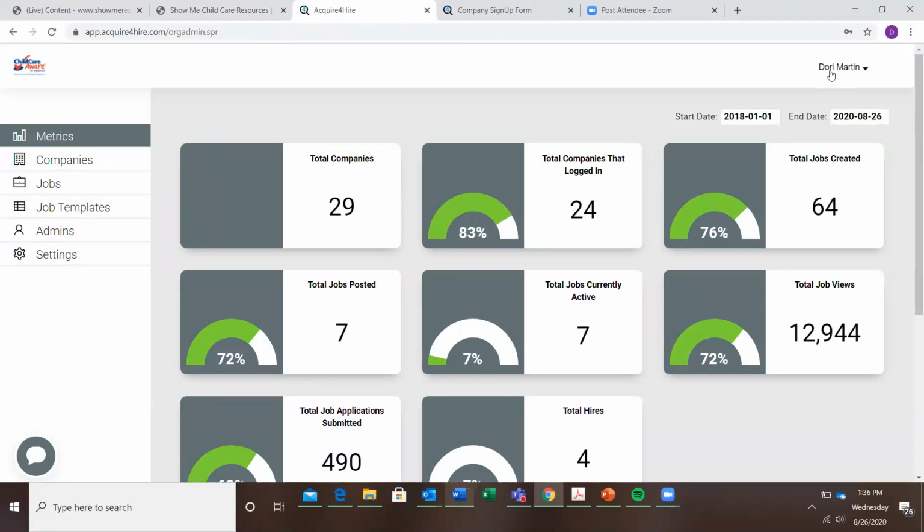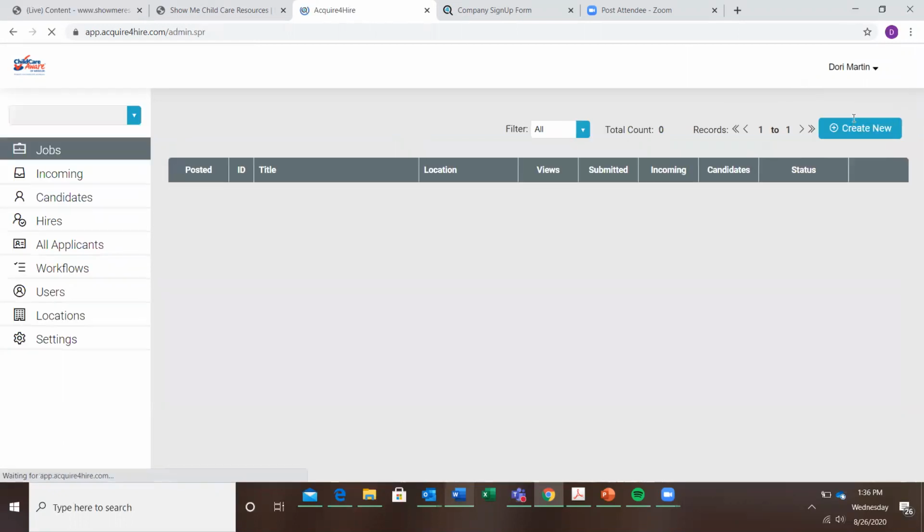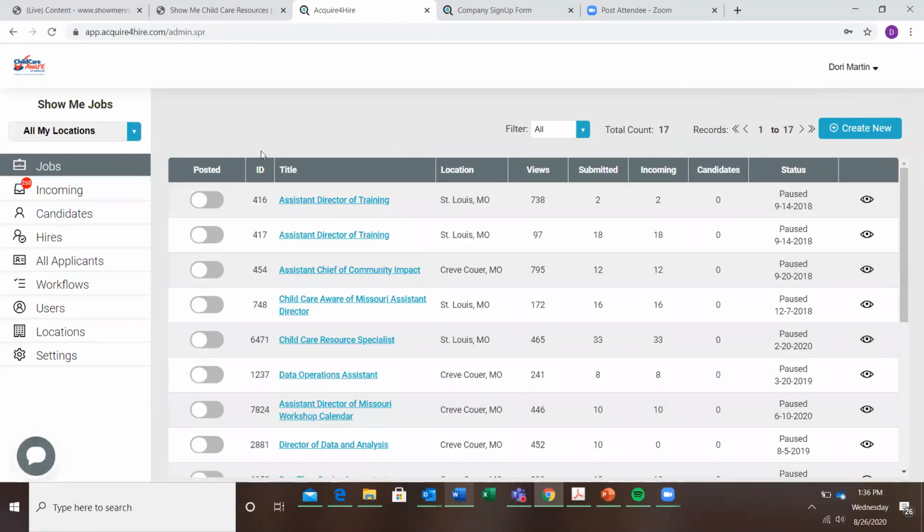So in order to post a job, I'm over here up in the top right-hand corner where it says my name. I click this down arrow. There we go. Click my name, I click my hiring portal, and then I'm going to create new.